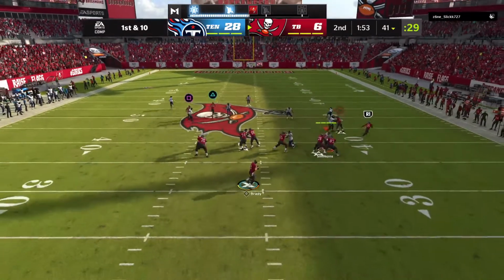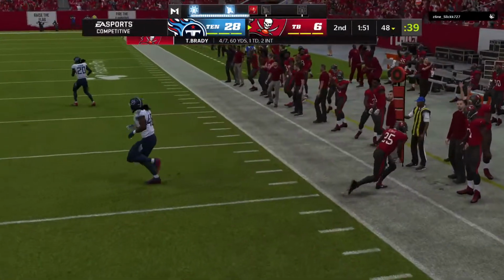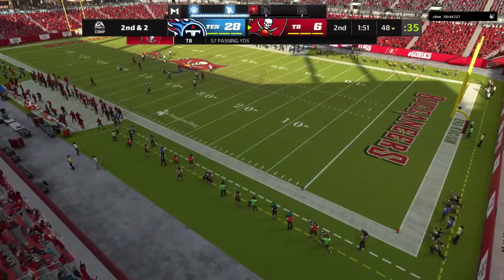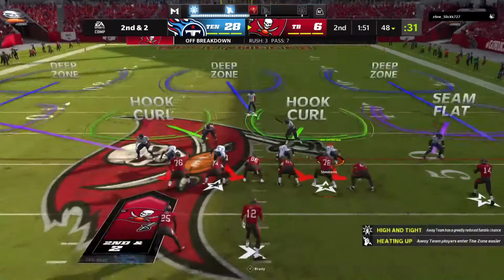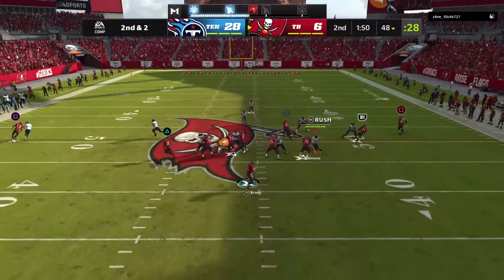On first down, Brady. This one complete to Giovanni Bernard. And he's able to get this one out closer to midfield across the 45. 2nd and 2. Brings up 2nd and 2.